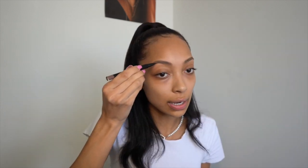Whenever I'm doing my eyebrows, I always brush them up. I like that bushy look. I love this marker because it gives you hair-like brush strokes in your eyebrows, and I love it. I don't like my brows too sculpted. I kind of keep them natural as possible. Not super natural, but as natural as possible. So I'm mainly just defining the outer parts of my brows.